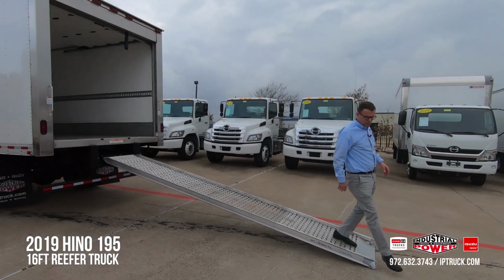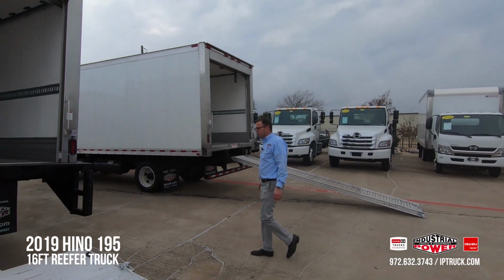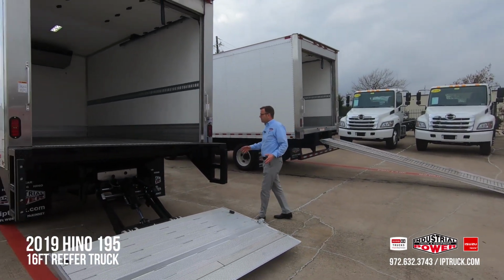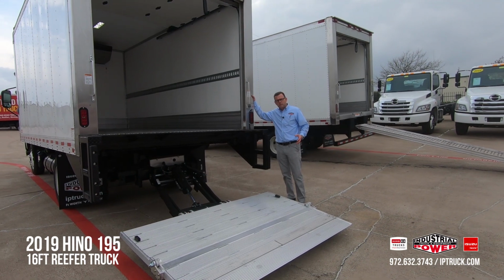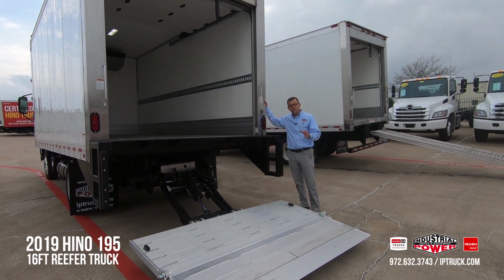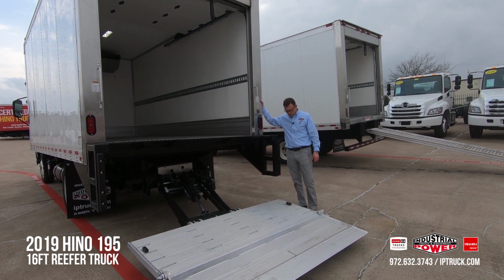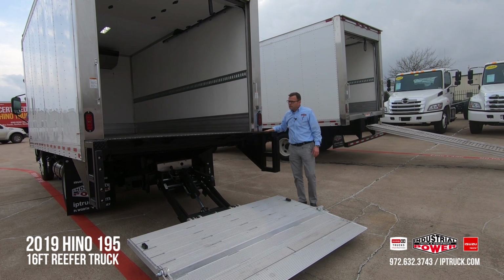The other configuration that we've got, we always try to keep both of these in stock, is the Hino 195 with the 16-foot body, that T680R reefer unit, but with a liftgate. Some of our customers need a liftgate instead of the ramp, and I'm going to start at the top.